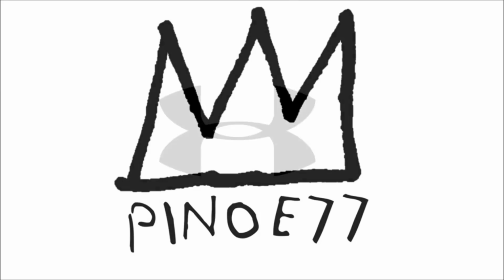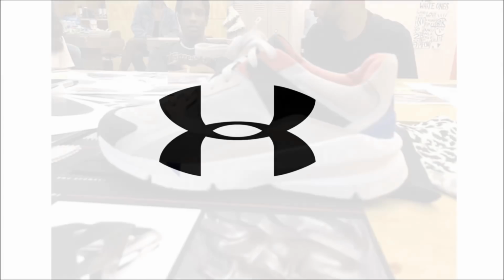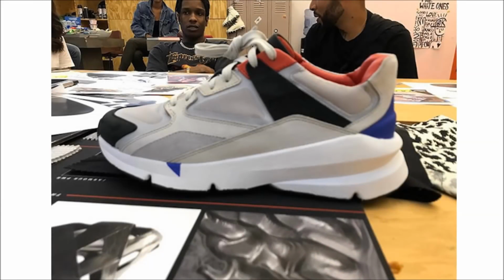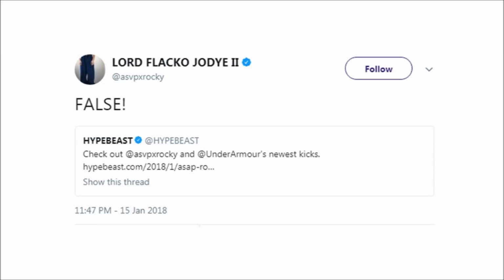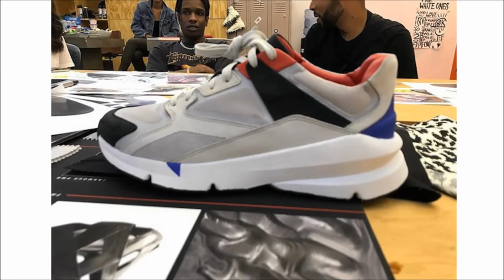Let's go. Yesterday there were a ton of rumors floating around that the pair that you're seeing up on screen was the ASAP Rocky Under Armour collaboration that we've been waiting for. I wasn't so sure on that, so I held off on talking about these, and I guess my assumption was right, because Rocky took to Twitter to tell Hypebeast that the report was false. It turns out that the pair was just an update to the Forge franchise that dropped in fall-winter 2017, so if you're waiting for the Flacco collab, stay tuned.